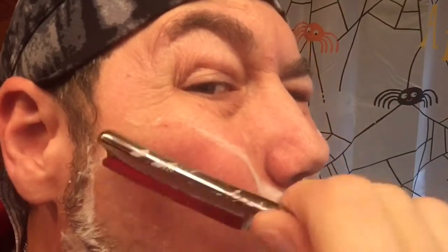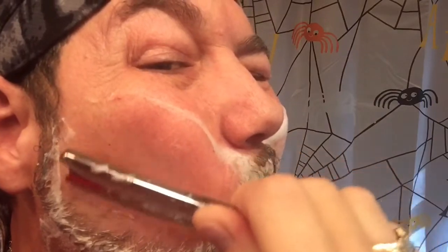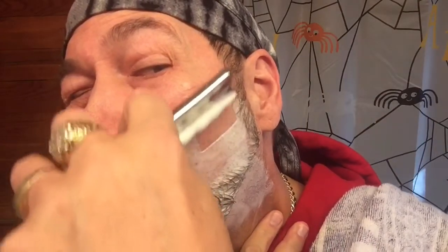Now I can see what I'm doing here. Don't want to get too much out of the way, cut too much into my beard. That eucalyptus really brings on a scent of menthol.